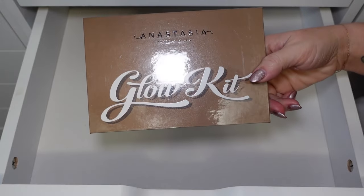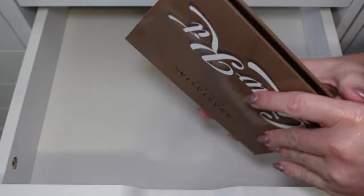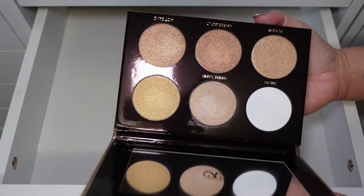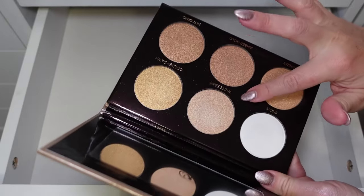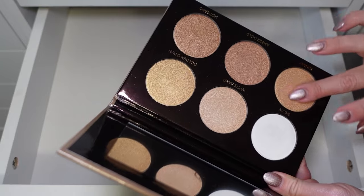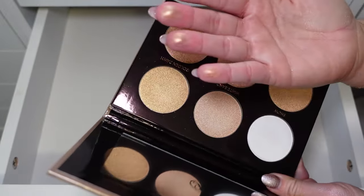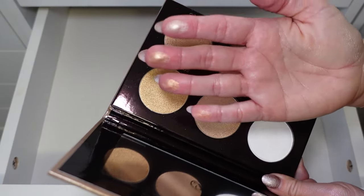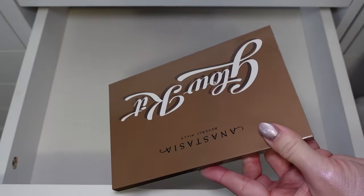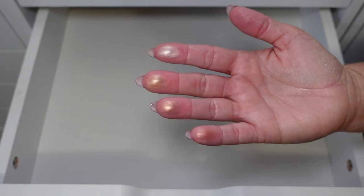And then last but not least, the Anastasia Glow Kit. These are darker tones, which I appreciate, especially in the summer. Look how beautiful those are. So the lightest one, which is White Sand, then Sunray, Amber Gold, and Hot Sand. The variations, especially, wow, it does not want to focus. Look at that. It's going off of temperature. What? Those are absolutely stunning though.